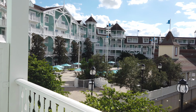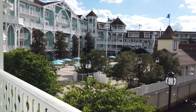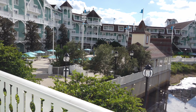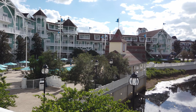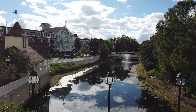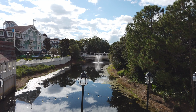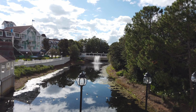Okay, here is our view outside of our room. It's nice. Looks like there's maybe a quiet pool down there. But I think down in the distance, that bridge, if you walk across, takes you towards the bus stops.